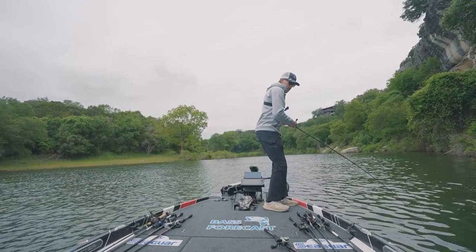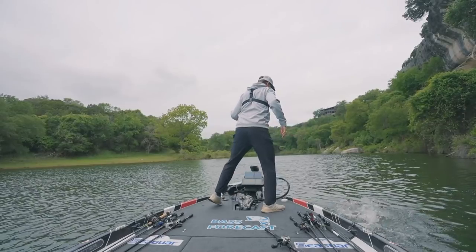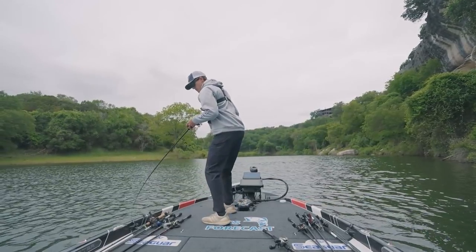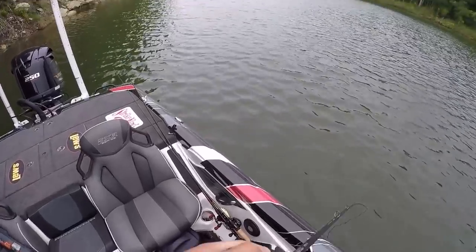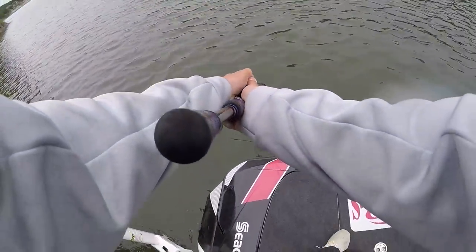Okay, I came back through where I got one to chase my topwater. And now I've got a big one on the swim bait. And she has it choked. This is my biggest bass, maybe of the year. I've been trying to get one over 7 for so long. I've put in so much time. Is this finally the time? I got a 6.96. Is this finally the time that I catch a 7?